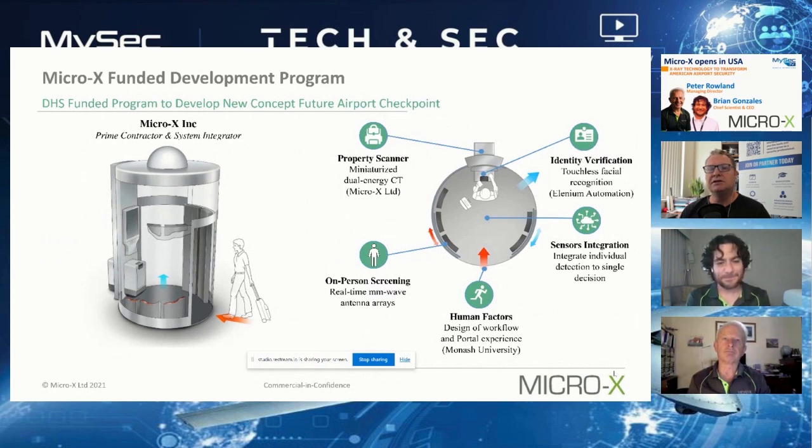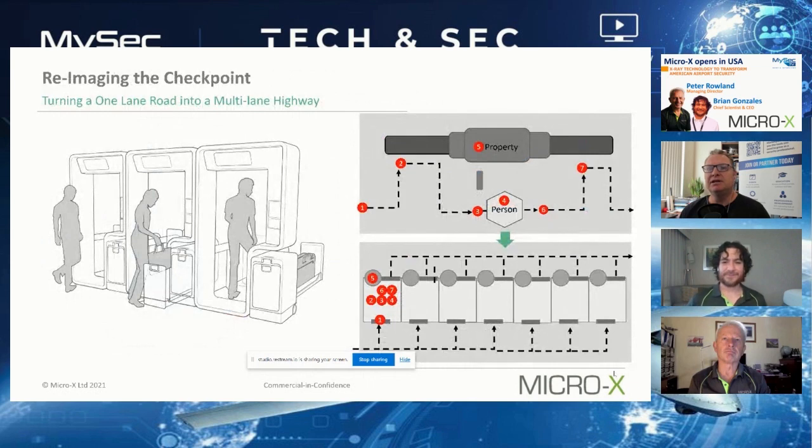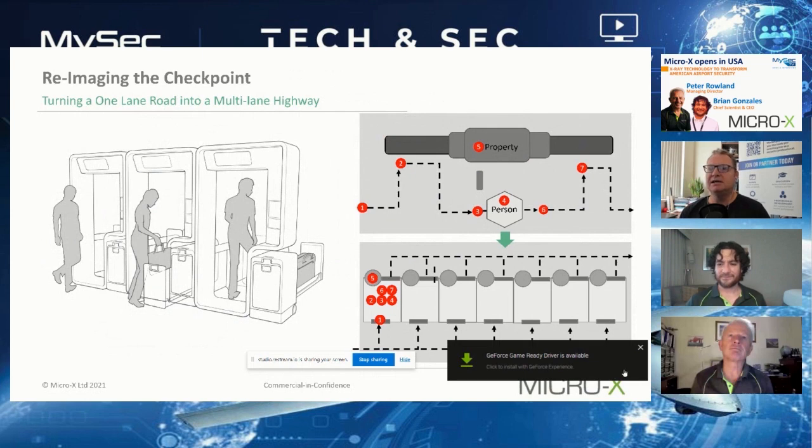Yeah, look, I've not seen anything like it. There's a lot of opportunity here. I've got 100 questions. Let me just go back to the previous slide on the layout, this one here. And Peter, in your discussions with, say, airport security, one of the biggest issues with the current layout of screening bays is the space that they take up.